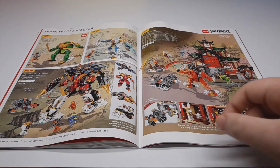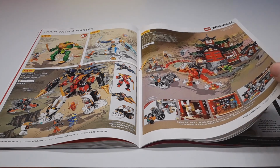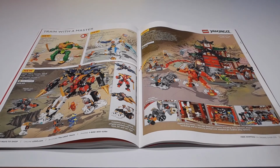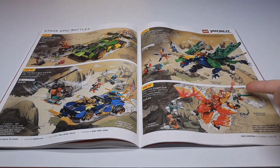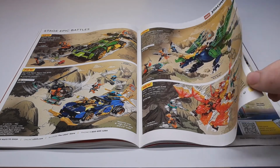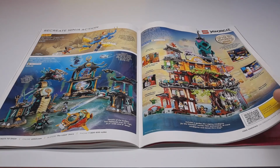Ninjago stuff, so you got your big mechs, your little mechs. Your mechs include in the big temples. So kind of the regular stuff that you expect for Lego Ninjago, the temples, the mechs, all that stuff. Got some vehicles, got a couple of really nice looking dragons. I like the color scheme of that one very much. A couple more Ninjago sets here. City Gardens, very popular.